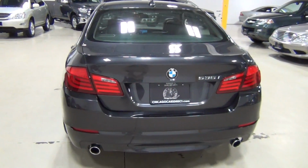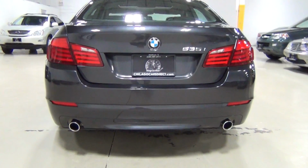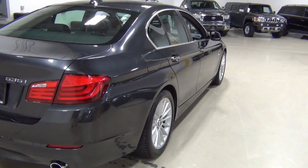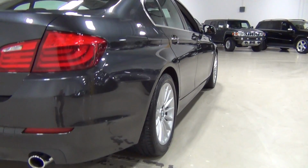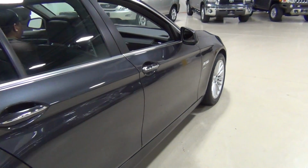Okay, so I'll show you the rear of the vehicle. Looks really nice. If I see any imperfections, I will point them out. You can see down the side. Just make sure you don't see any dents or dings or scratches. I'm going to go slow so you can really get an idea of how it looks.